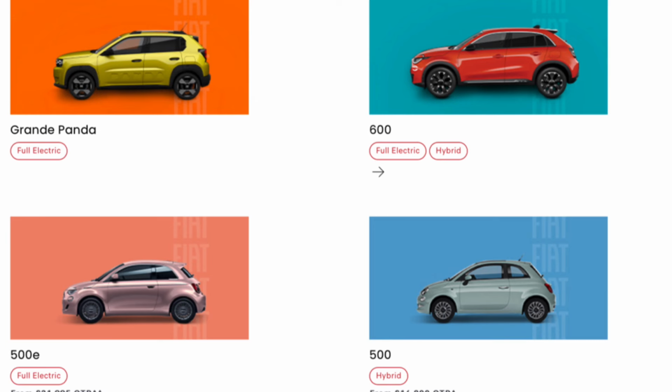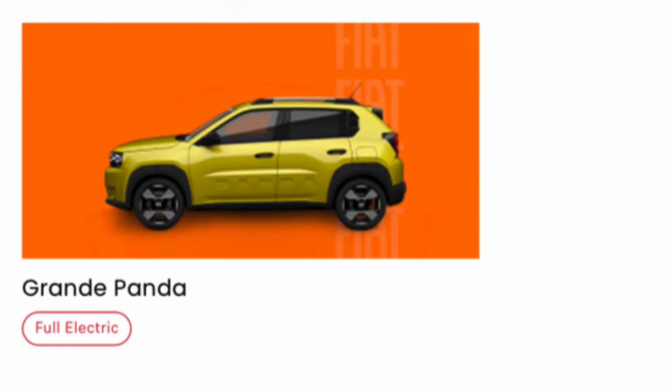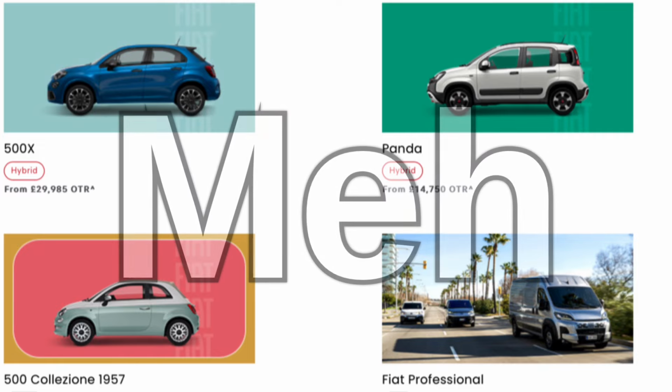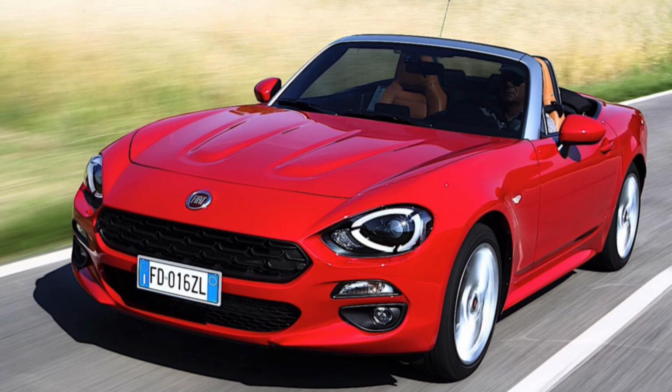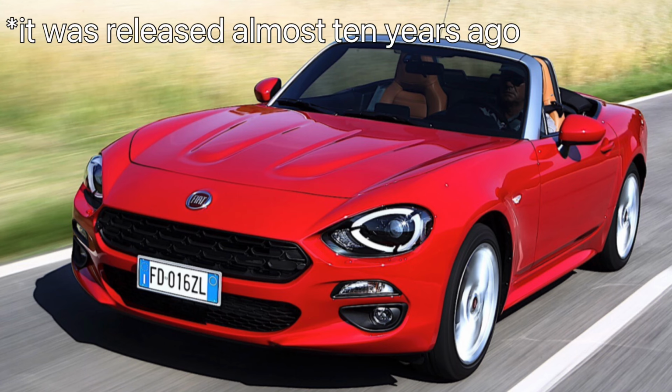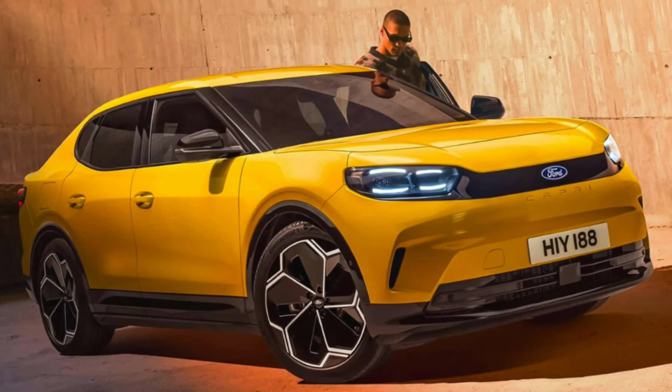If we take a look at Fiat's lineup now, it isn't the most exciting. Sure, the 500 looks a bit cute and the Panda is a bit funky, but it's all a bit meh. Maybe they need an exciting new car to attract customers. The last sports car they made was the 124 Spider, almost 10 years ago. Maybe it's time they make a new Fiat Coupe. But please, for the love of God, don't make it an electric SUV.